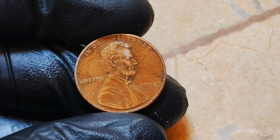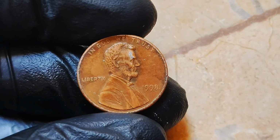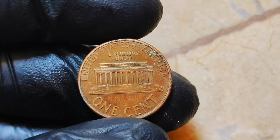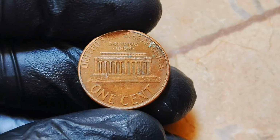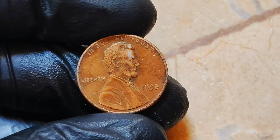This coin almost ended up lost forever in a handful of loose change, but when a sharp-eyed collector recognized what he was holding, it sold for nearly $2 million. Yes, you heard that right, a penny, just 1 cent, became a life-changing fortune. Imagine this. You're at the grocery store, the cashier hands you back some change, and you almost toss the pennies into a jar without looking.